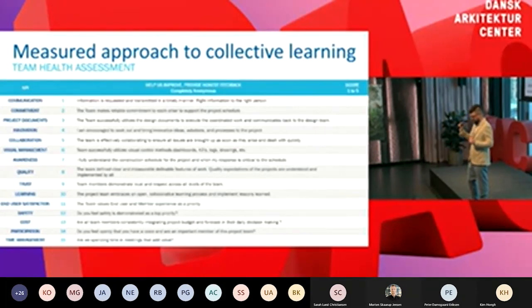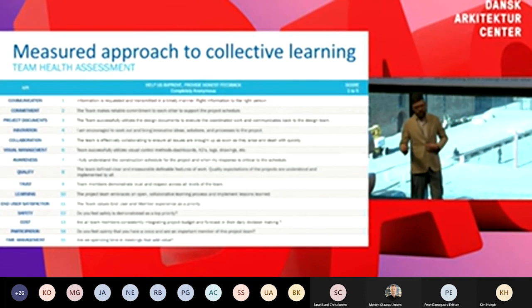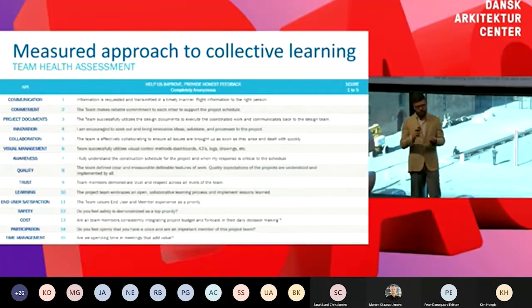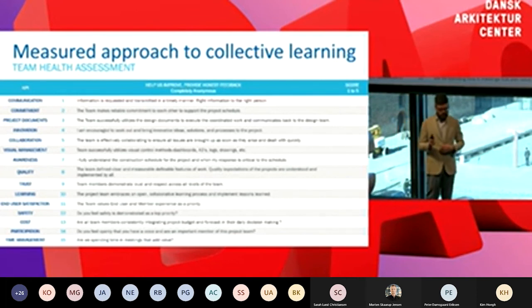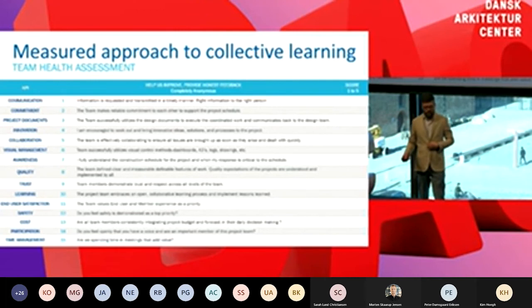line items. So for example, commitment: the team makes reliable commitments to each other to support the project schedule. We were actually going to ask weekly in our big room meetings, which I don't know if we've talked about yet, but the big room means that once a week or twice or once every 2 weeks, everyone meets, right? You have the trade partners, you have everyone who's in that IPD agreement, the owner, the architect, the designers. We're all going to huddle for about 4 hours. And one of the cool things that we did in that 4 hours was have 45 minutes dedicated to reviewing our team health check, which turned out to be pretty successful.